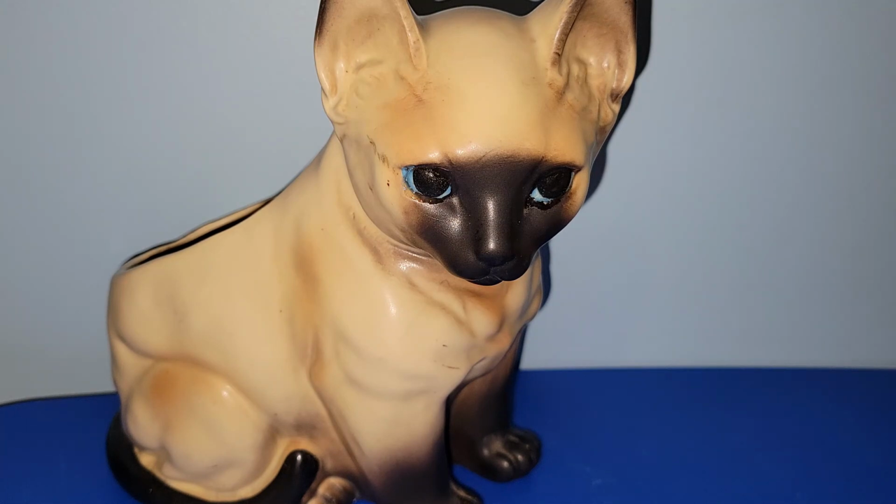Everything we're going to be looking at today came from one of the many peddler malls that I have in town, as usual. And I didn't find a whole lot, and my total, when you combine both what I bought to sell and what to keep, was only like $70. So not a whole lot, but I'm hoping that what I do have will make me some decent money. So without further ado, let's go ahead and get started.